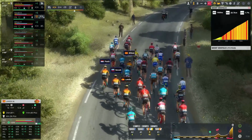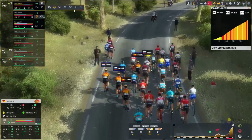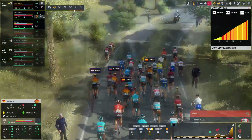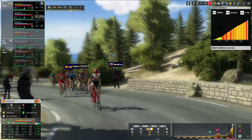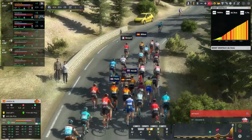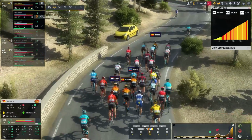Novak is almost done. Bilbao's almost done. And you can see the pace does drop now with 45 riders and 2 minutes up to the breakaway. So as you can see, most of the breakaway are still together, but Giulio Ciccone is on the attack now. Still 42 riders in this group. The pace has mostly dropped.